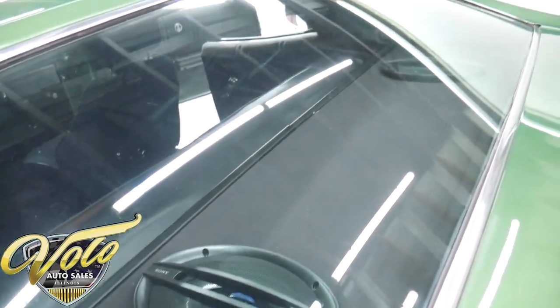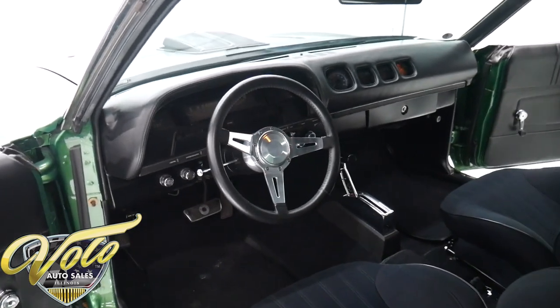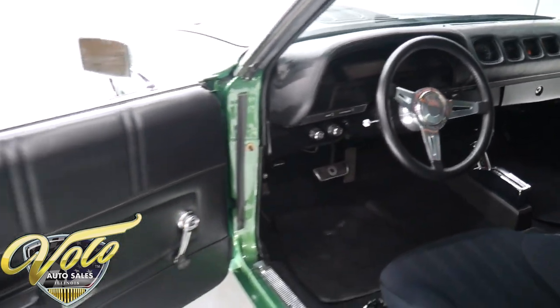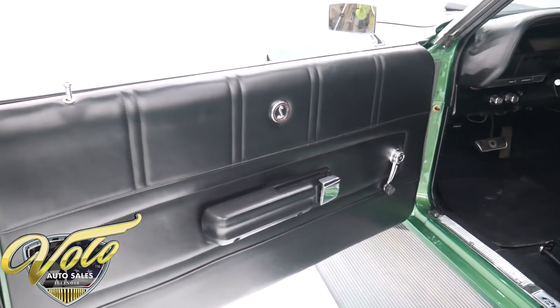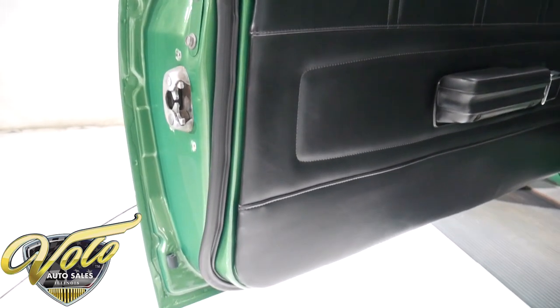Color, I think, is one of the biggest reasons I bought this car. It just looks really good. Now check out the door panel. Real nice, straight, clean door panel. It has the Cobra emblem. The door jams are painted real nice. The rubber's real good.